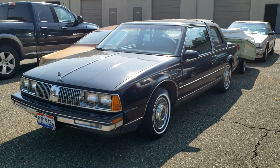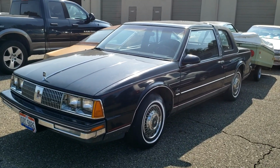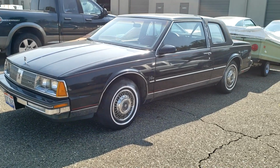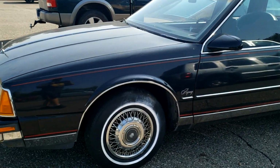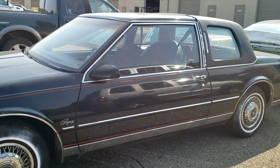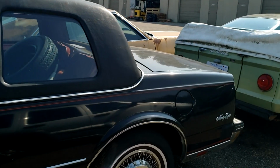This here is a 1985 Oldsmobile 98 Coupe. This is the first year of the redesign to the front wheel drive layout from the rear wheel drive. Car is black with red interior with red accent stripes, all original paint. Car has been in Ohio all its life.